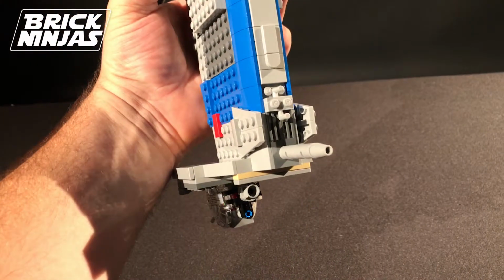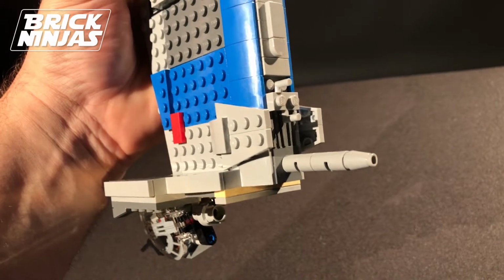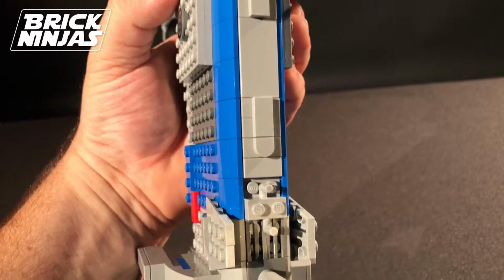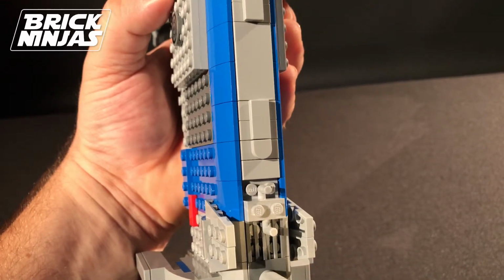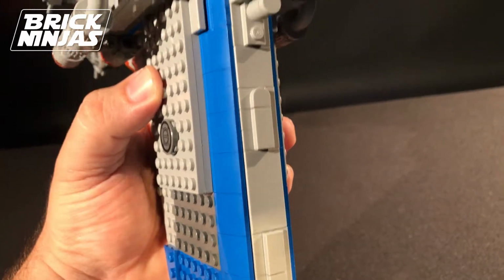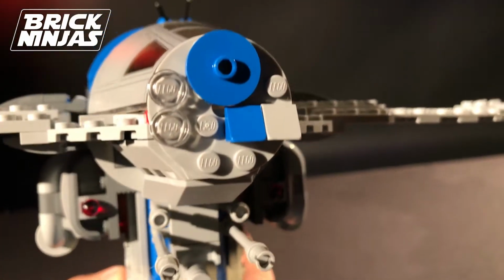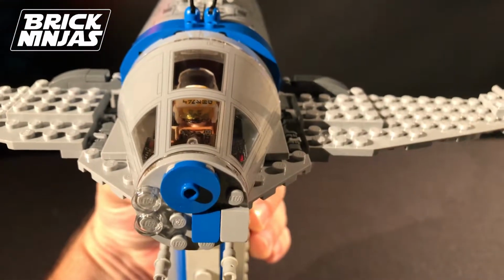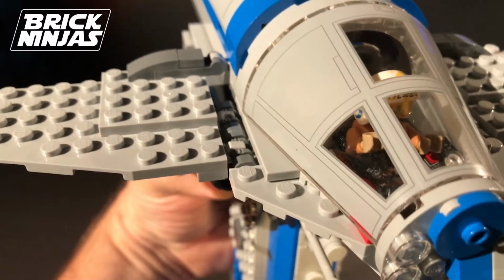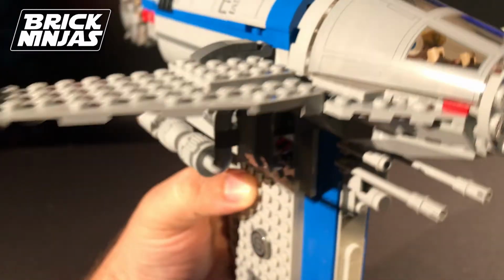So we're going to do some close-ups here so you get an idea of what is on this ship. Looks like a gun right there. Grill pieces. I've never seen these curved flat surface pieces before. Those were new, but I think they look nice on here. Some more like what are made to look like guns. It's the front cockpit area. You can see inside. The wings are on these pieces that look like they should be able to pivot, but they don't. So if you try to push them up, they just kind of pop out.